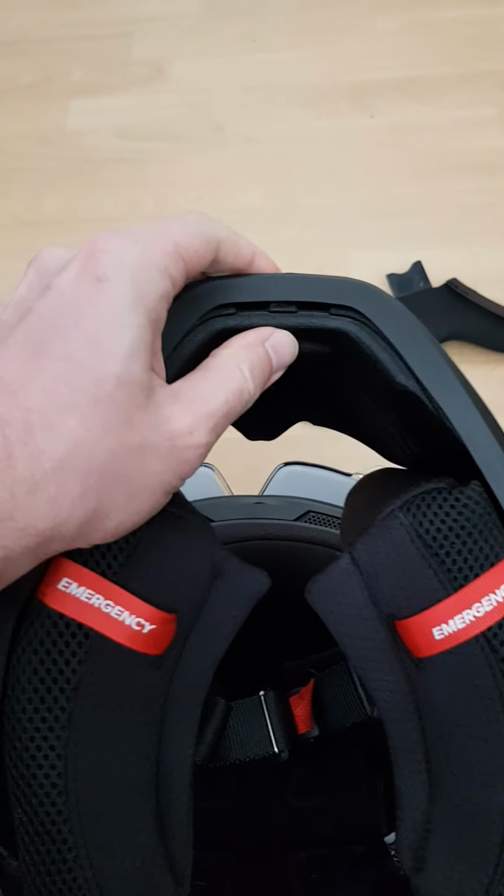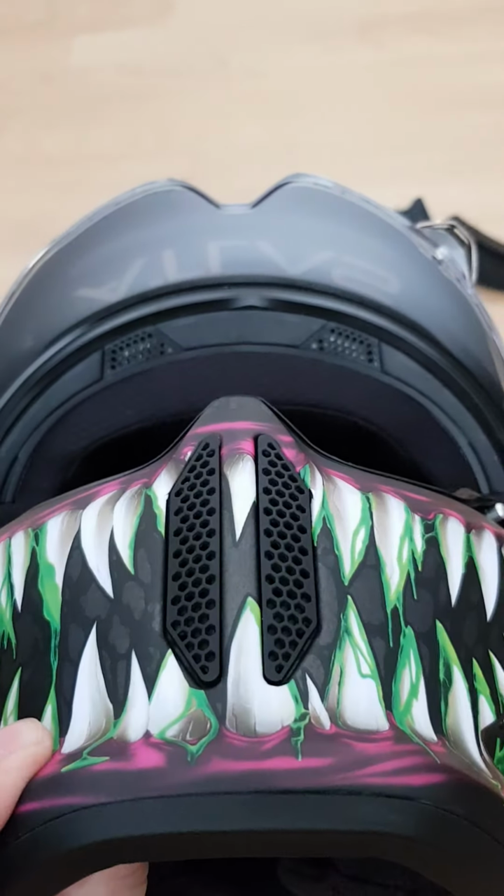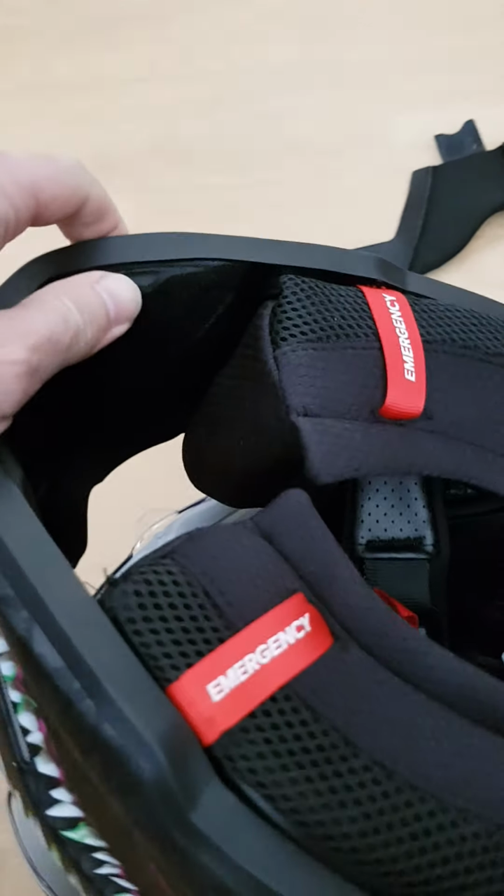I mean, honestly, I don't even know how safe this bloody thing is. This looks like it's going to come off. Imagine hitting the front of this against something. I don't really feel this is actually going to hold up.